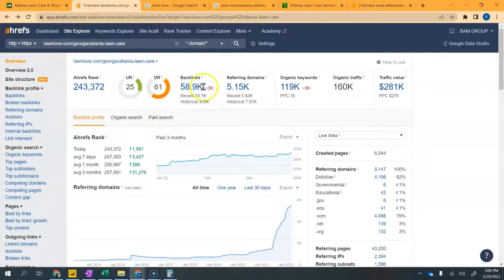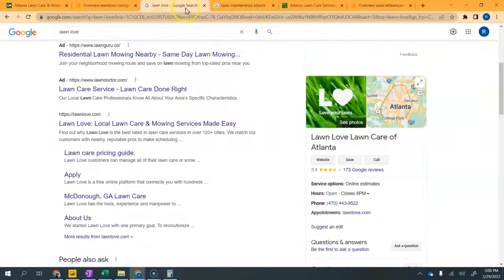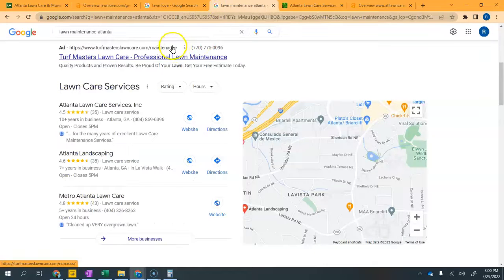So again, you probably have a sister site that's pushing multiple referring domains, pushing almost 60,000 backlinks to your site. And you can see majority of your referring domains are what they call relevant domains, because not all referring domains are created equal. They really want to see relevant ones pointing back to your site, which is giving you this strength number here. So on the surface here, this doesn't look too bad, but again, when we put in keywords like lawn maintenance Atlanta, your company is still not coming up.